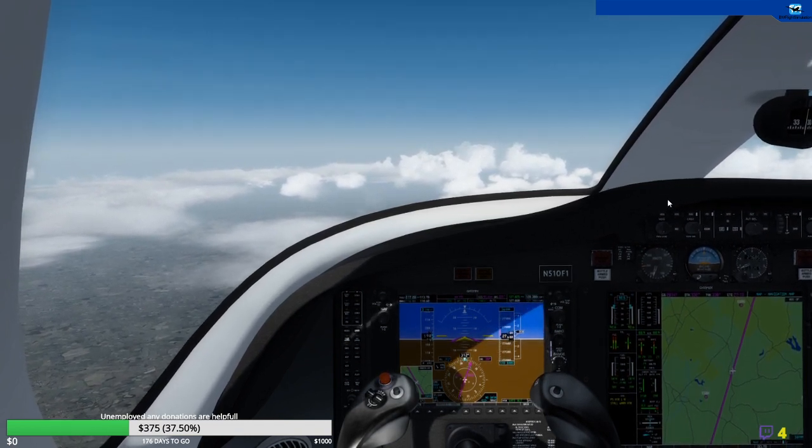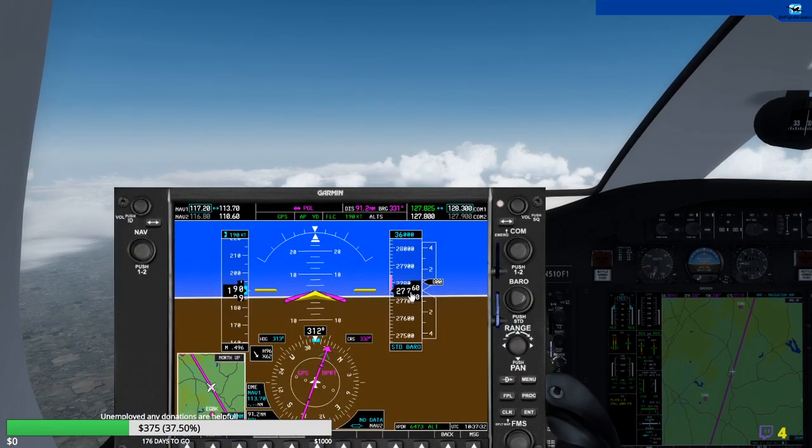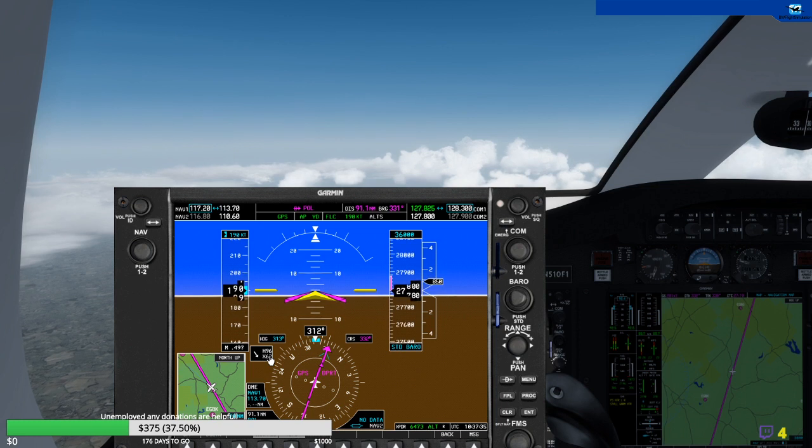Get a little bit of turbulence in here. What are the winds doing now? Oof, look at those winds.